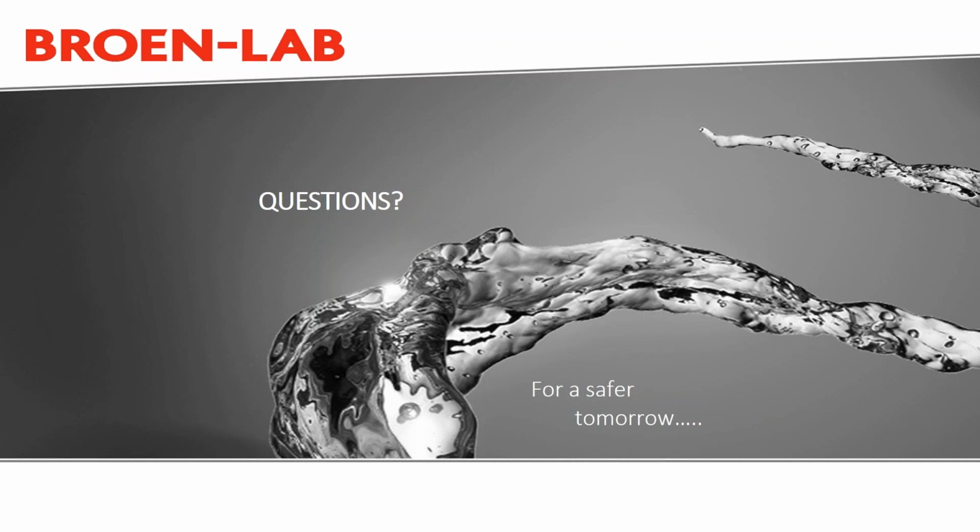Why do chrome finishes require more water and energy to fabricate? Is it specific to the fabrication process? Yes, it is. It's all part of the fabrication process. And is there something in the nature of chrome finishes that's carcinogenic during manufacture, not during use?